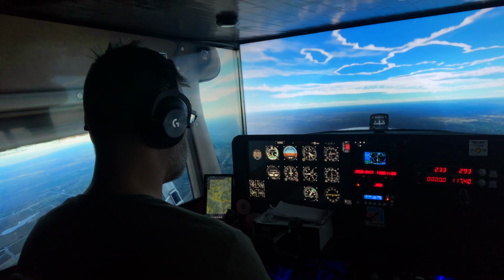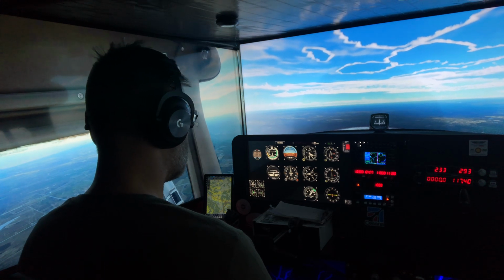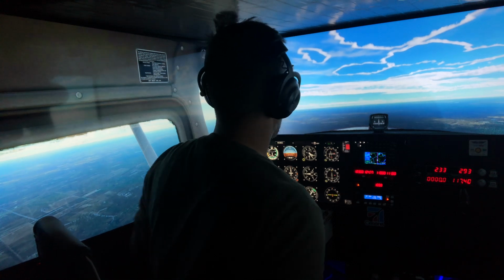Traffic, white, red, Learjet, 551 Romeo Alpha. We are, we're about 5 miles. Smoke rings. Right now.